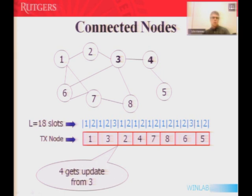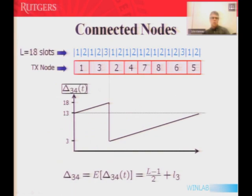Now, as you can see, at the end of 3's transmission, 4 gets the update from 3. This is simply because 4 is connected to 3, right? Okay. If you now plot the time variation of age at 4 of 3's information, you will see that at the end of 3's transmission, the age is reset to a value of 3. There's this dotted line that basically marks the end of 3's transmission, and you can see that the age is getting reset to 3 at that time instant. After that, it increases as we discussed earlier. In this case, it should increase in steps, not smoothly, and it keeps increasing till it again receives 3's transmission.